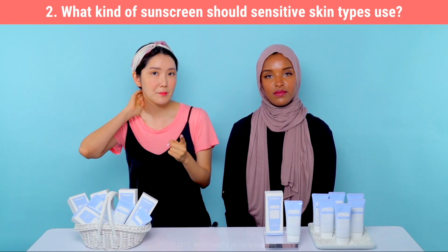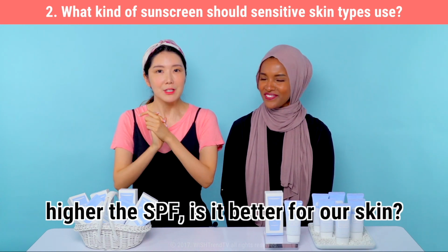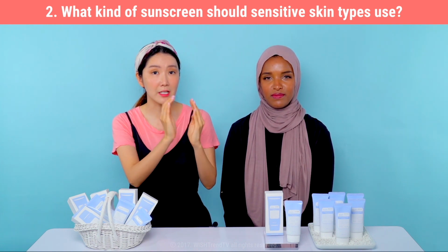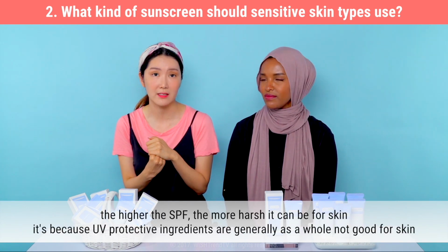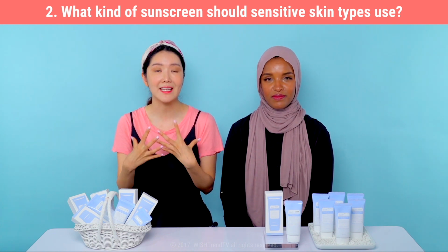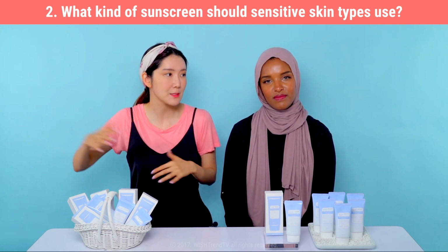One thing I wanted to mention is we think maybe the higher the SPF, the better and good. But to be honest, the ingredients in a sunblock are not really good for our skin. The higher the SPF, actually, it can be more harsh for our skin. Klairs sunscreen is made with the lowest SPF that is needed for daily activities outdoors. So for everyday use, it's perfectly fine.